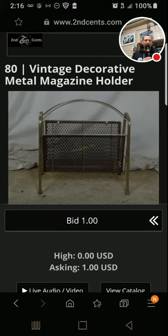Vintage, decorative, metal magazine holder. Lot 80.